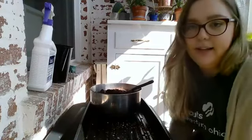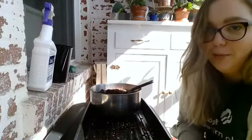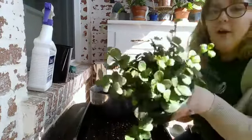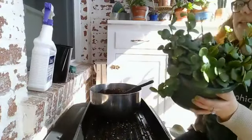And then the second plant that I'm going to pot up is, I picked this one on purpose because I like the name right now. This is my Peperomia Hope. It's really big, it's really cool. So again, I'm going to pot this in terracotta.